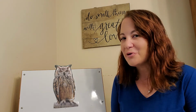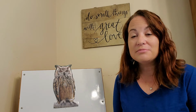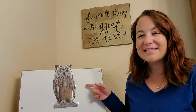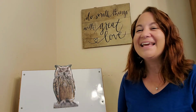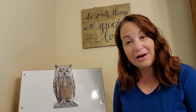I'll give you one more clue. The babies for this animal are sometimes called chicks or owlets. Do you know what this animal is? Take a look. It is an owl.